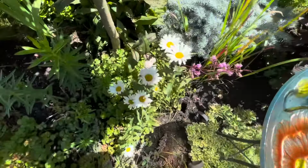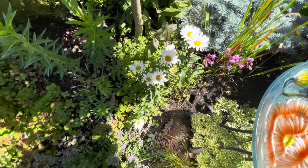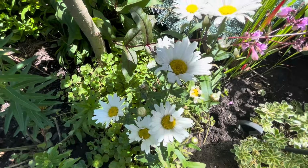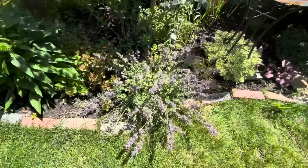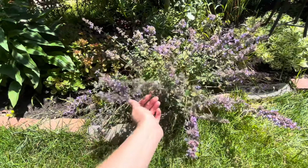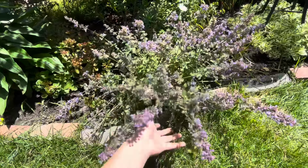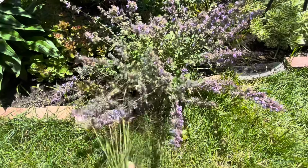So there, I moved some Shasta daisies here, and I guess the bugs aren't over here. And so they survived, like barely survived, but they did. Oh, and right after this video, I'm gonna chop down this Cat's Pajamas Nepeta, and it will come back in another 2.5 weeks with new blooms. It smells so good. Once I cut it, it's gonna smell so nice. And then I also have to get rid of the grass that's here.